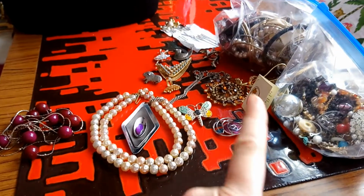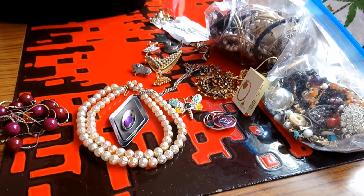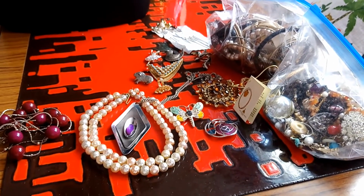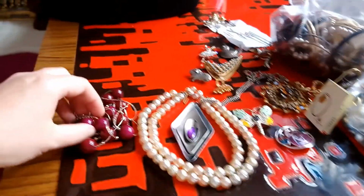Okay, I'm not going to go through everything in here because mostly it's broken pieces and single earrings and bits of tat. However, there are a few small pieces that are absolutely amazing. So I'm going to start with this vintage 1970s necklace.